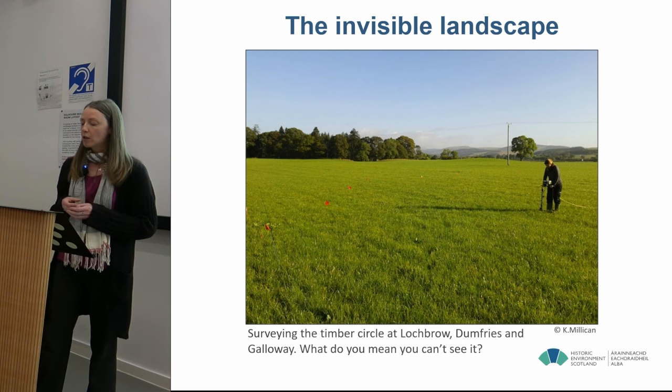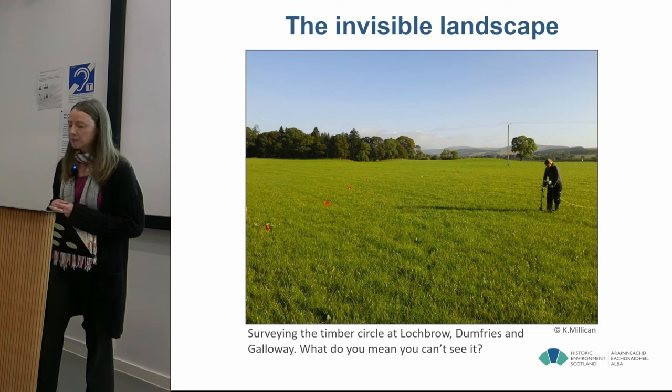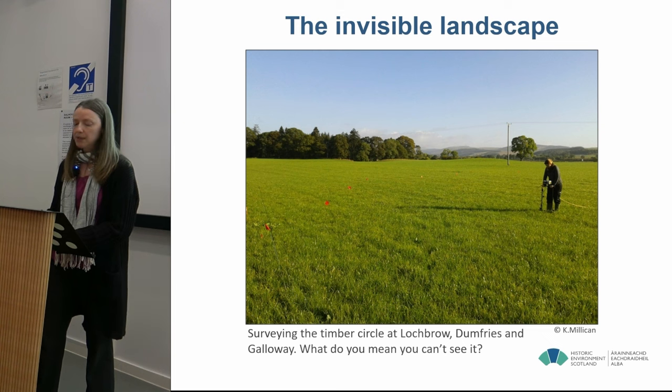Crop marks reveal archaeological remains that would otherwise be invisible and unknown. That's shown by this photograph of a prehistoric site being surveyed in Dumfries and Galloway. In this photograph, we're surveying the location of a Neolithic timber circle, a monument type that was built of upright timbers. The timber has long since decayed and there's nothing to be seen on the ground.